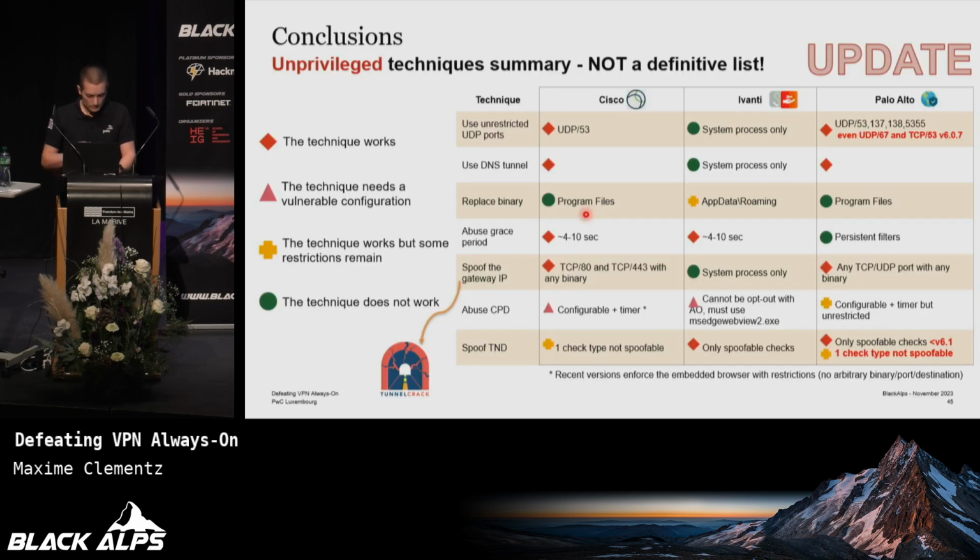Okay. At the conclusion, I have this table that shows how different the agents can be when it comes to the implementation of VPN always on. So if you consider all the columns there, we can always find an attack that will work. So the direct consequence of that is no agent is perfect, and you will always find at least one attack that will allow you to completely bypass VPN always on. So I think I explained most of them.